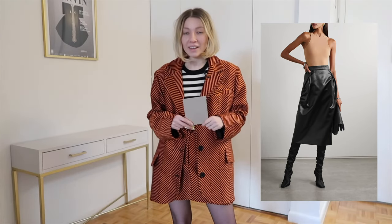Actually, this look is inspired by the look that I styled for Net-a-Porter. This is literally the same bodysuit that I'm wearing, but I was trying to match it with the model's skin tone. I'm going to link this bodysuit as well. It's Skims. And I paired it with this gorgeous crystal bag. Okay, so this might look familiar to you, but this bag is not Bottega.